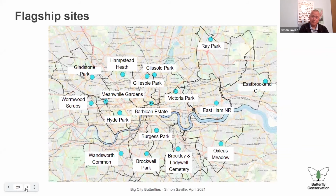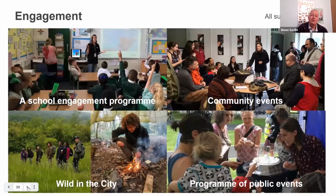Most of them are quite large, but not all of them. And I should say that Wormwood Scrubs applies to the scrubs, not to the prison. But yeah, so we're in discussion with all these park friends of groups and park managers, etc. This is a sort of engagement we're going to be doing, as it says up there, subject to COVID. Everything has got a COVID health warning on it, obviously. Lots of work in schools, trying to get kids in because of Key Stage 2, I think.